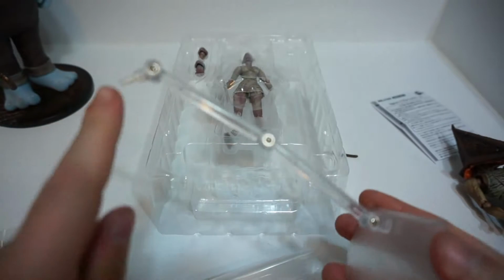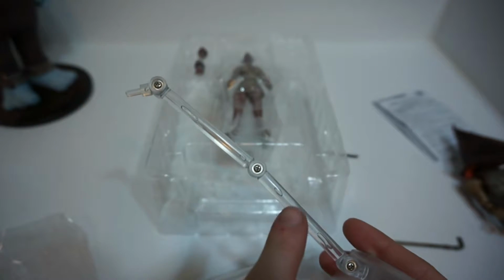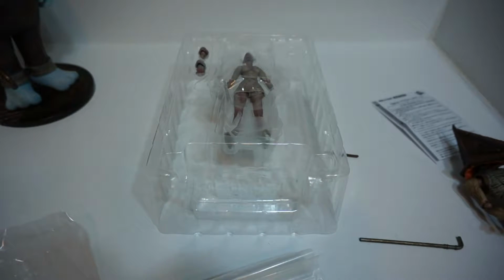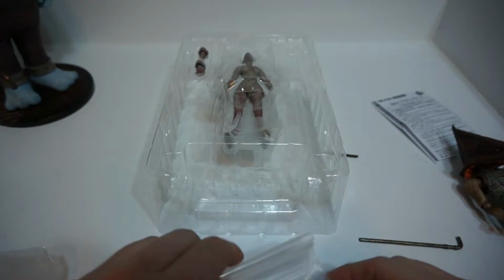And of course, the stands have little tiny glasses-sized screws that you can tighten if your figure's not standing up the way you want it to, or if you want to put them in a more elevated pose that the stand can't really bear the weight without the neck bending downwards, which isn't very fun.